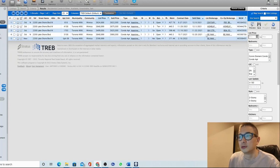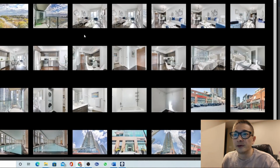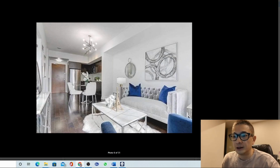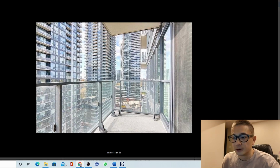I think the main idea here is just to take a look at how the flooring will actually affect the pricing pretty much. Now the next one up, which sold in November, was listed at $499,000 and sold at $625,000. So this is on the 17th floor, a fairly smaller unit at 500 to 599 square feet. This has been a very quick sale, within 6 days. Take a look at some of the pictures. This is the view, mainly very decently decorated or staged, and this is the view.